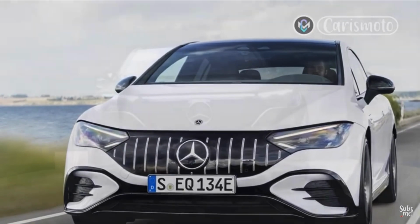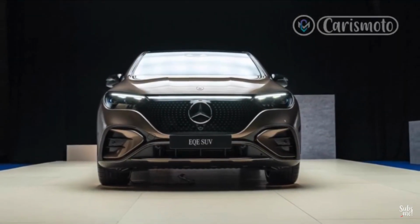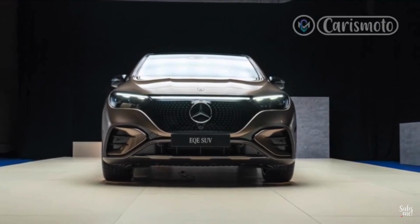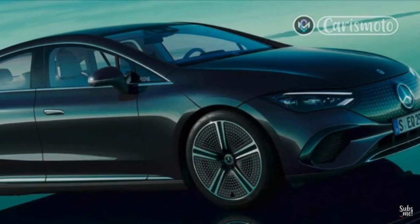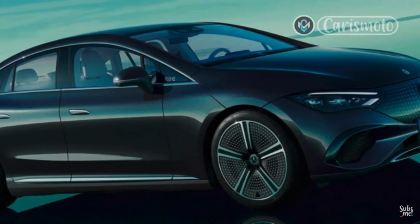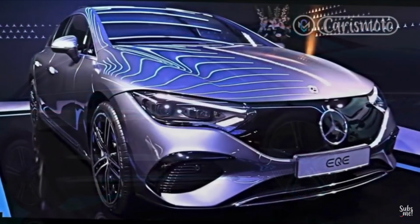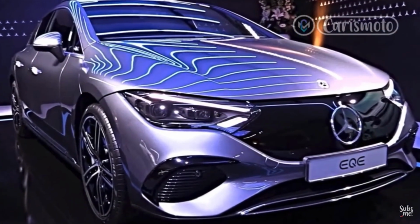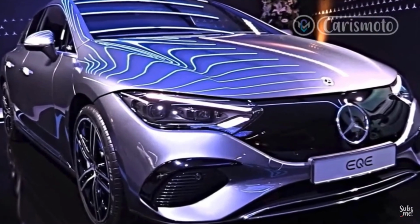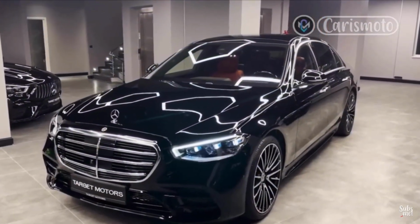Two other models should arrive within a year of launch. The EQE 500 4MATIC adds a front motor and more than 100 horsepower, for a total of about 400 horsepower. It'll pale next to the EQE 53 AMG and its twin-motor peak of 617 horsepower and 701 lb-ft of torque, or 677 horsepower and 738 lb-ft with an available Dynamic Plus package.